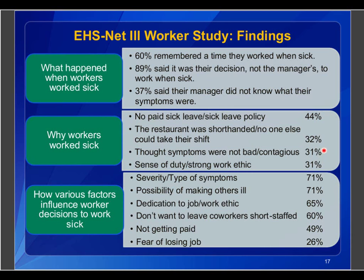31%, about a third, said they worked because they didn't think their symptoms were that bad. They didn't think they were contagious. And then 31% said they worked because they had a strong sense of duty. They had a strong work ethic. They were going to work no matter how sick they were. And note that these percentages add up to more than 100% because they could give more than one reason for why they worked while sick.